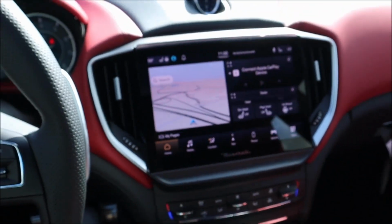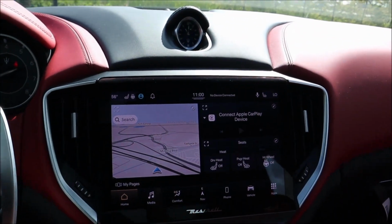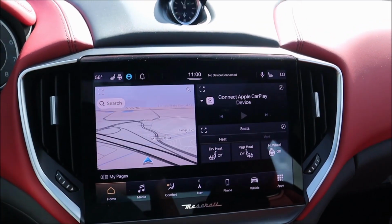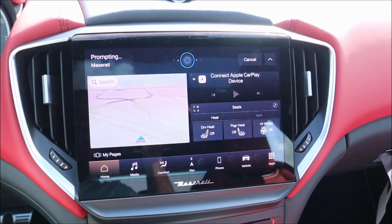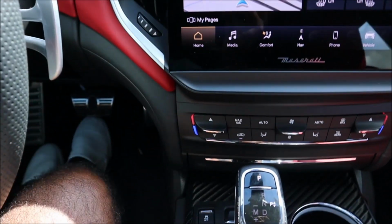Now it's getting a little warm in here, so Maserati, come on. All right, I'm sorry. Hey Maserati. Now she's taking too long. Hey Maserati. I feel warm. I've set the temperature to the minimum. Okay, thank you for that.